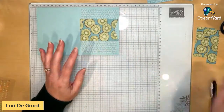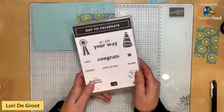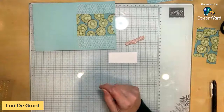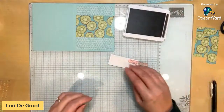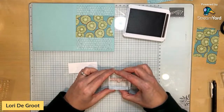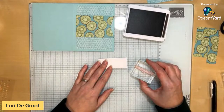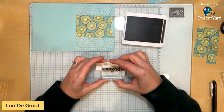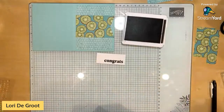Then the next thing I want to do is get my sentiment ready. So I've just got a piece of white cardstock here. I'm going to grab my Day to Celebrate sentiment, and I'm going to use the congrats. And I like the font on this. It's fun. And I'm going to stamp everything in Early Espresso today because that's what's in the paper. Let's grab a block here. And the Early Espresso, just a little different than black, right? So it just gives it a different feel. So we'll just ink up the congrats, and I'm actually going to stamp it, hopefully straight here, on the bottom right corner, like that.